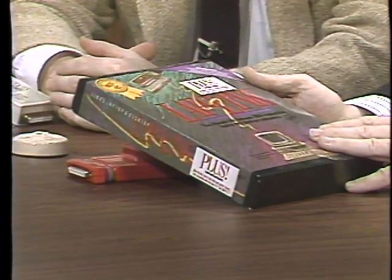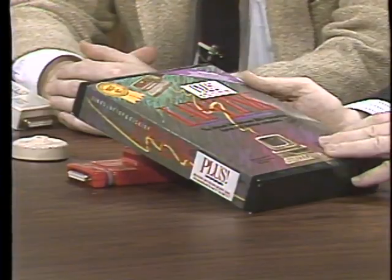LapLink plugs into the serial port, and it's screen driven and allows me to transfer data back and forth. What's the transfer data rate? About 115 kilobaud, Gary. Okay. Big files take quite a while, but for most of the files it happens pretty quickly. There's error checking. You can get around your directories pretty easily. It's pretty good. It's not quite a shell, but it certainly takes the pain out of having to have one of these things around. So I do really believe that the software solution will overcome the hardware solution.